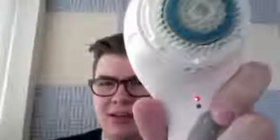But if you don't know it, it just beeps on, and you can see a little bit there, I think. It moves, it vibrates, and it just really provides a really great clean. So I use that every day with Kiehl's Facial Fuel Energizing Face Wash Gel Cleanser for Men.